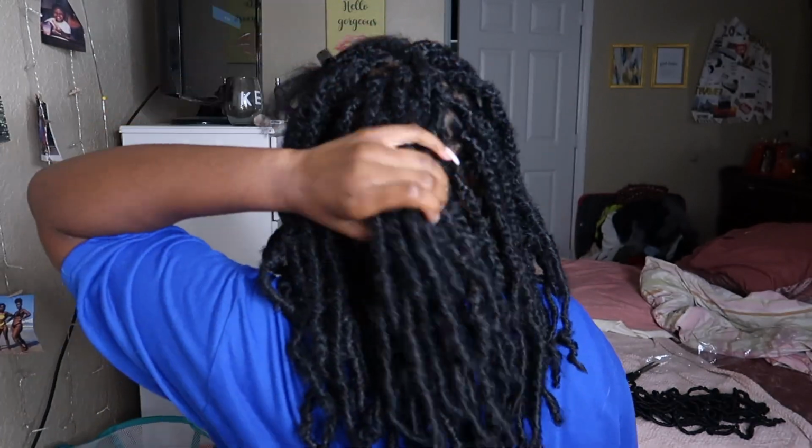All right, you guys, so as you can see, I am basically almost done with my little short locks. They're super cute. I just want to show you guys what they look like and everything. Let me go to the back so you guys can see.